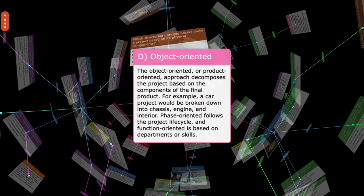D. Object-oriented. The object-oriented, or product-oriented, approach decomposes the project based on the components of the final product. For example, a car project will be broken down into chassis, engine, and interior. Phase-oriented follows the project life cycle, and function-oriented is based on departments or skills.